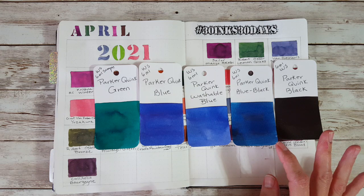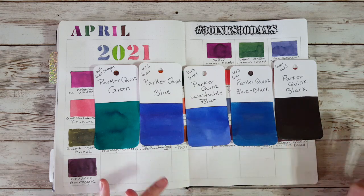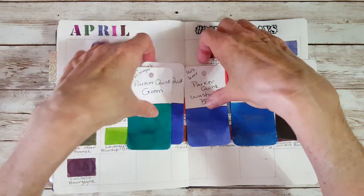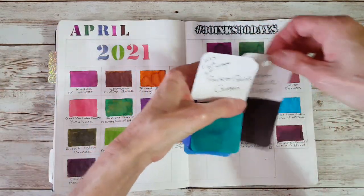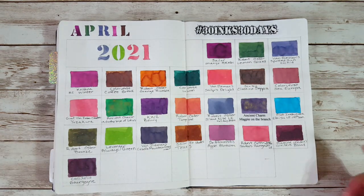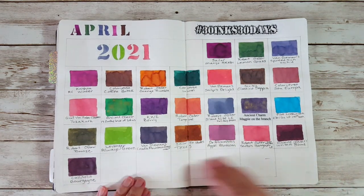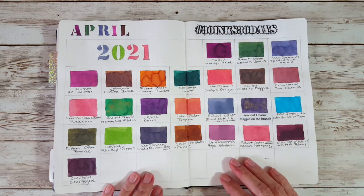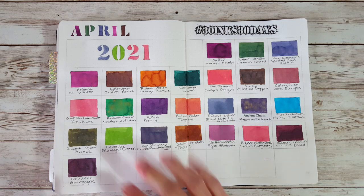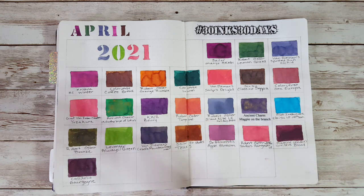I hope I'm going to be able to get distinguishable lighting for those blues, but I mean I can see the difference with my eyes, but it is difficult with the camera. So that'll be a neat challenge. And these were sent by a generous pen friend, so that will finish out 30 Inks 30 Days for April with a bang. So let's get right into my ink journal. We'll look at each one of these and we'll look at comparison panels.